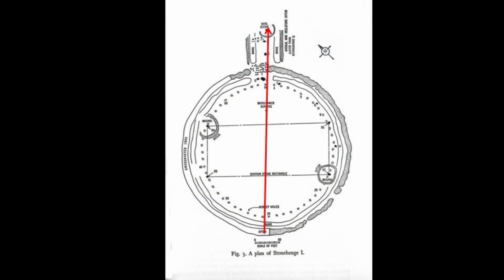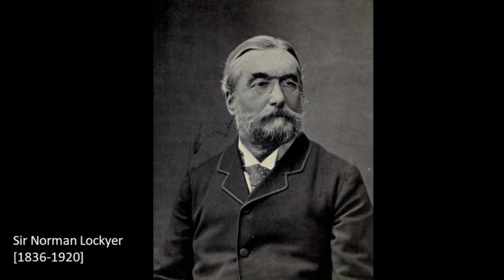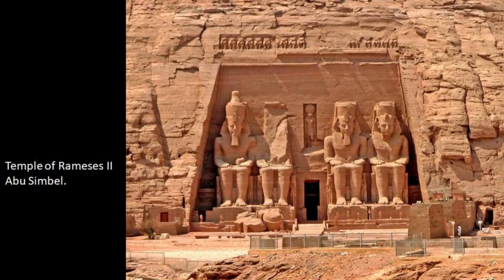So this is Stonehenge 1, the first stage, and it gives us a lot of information in itself. And then a famous gentleman called Sir Norman Lockyer, who was an astronomer, a professor of astronomy actually. He started investigating not just Stonehenge, but also many other monuments, particularly in Egypt, and he went there to survey various places. And one of the places he would have gone to was the temple of Ramesses II at Abu Simbel, and I'm sure you've seen pictures of this temple.